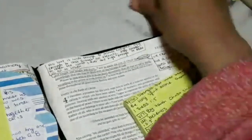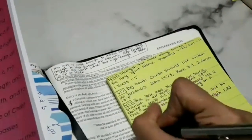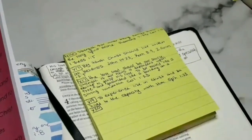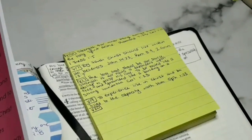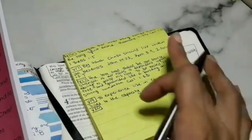So I'm just going to have to write those on here to save space. So, verse 20. Alrighty. So to him who is able to do far more. So God can do any and everything. We can only do what's possible, but he sets records and he does the impossible.